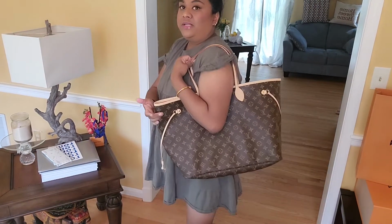I have the red MCM in the large size, and I sometimes am really hesitant to take it to places because it's such a highlight. And this is already a huge monogram bag, so I decided I love the beige, I keep the beige, and I kept it, and I'm very, very happy with it.